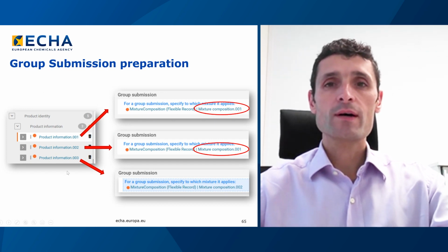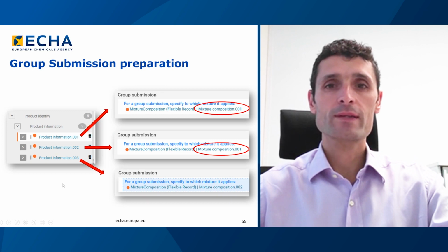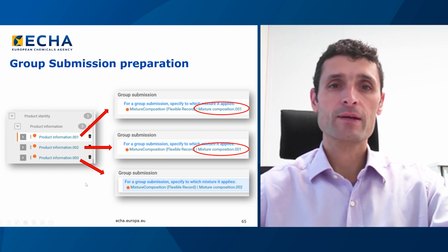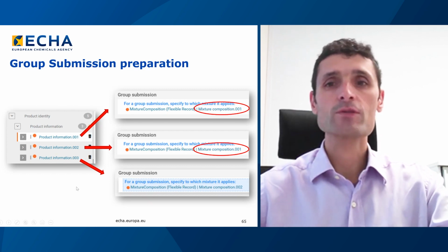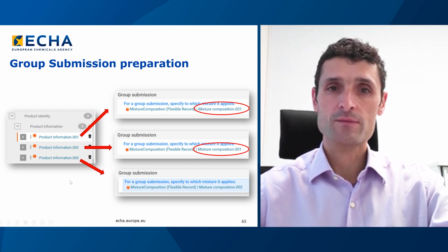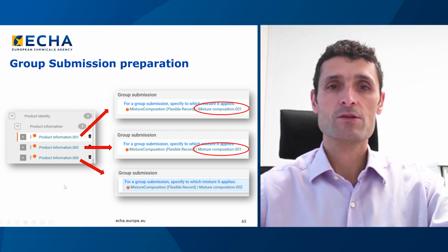There is a new specific functionality, now that the group submission is available, which allows you, in case you are preparing a group submission, to indicate for each specific record, in this case the product information record, to which specific mixture it applies. In case of product, you can select only one mixture composition per each product record.